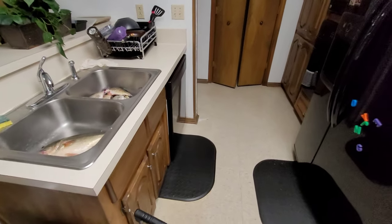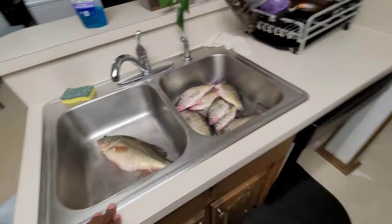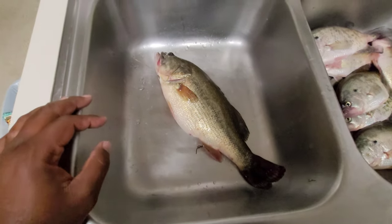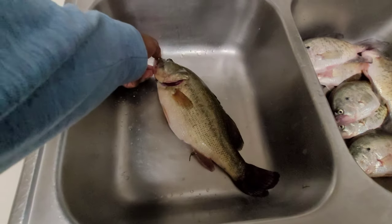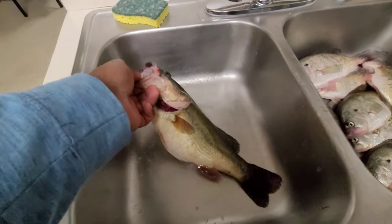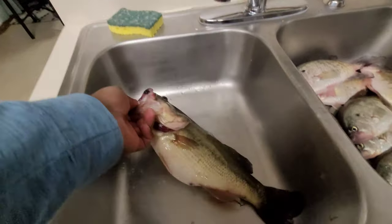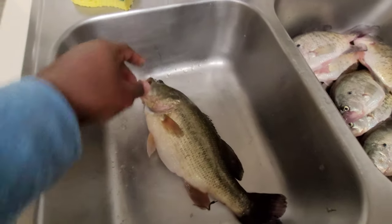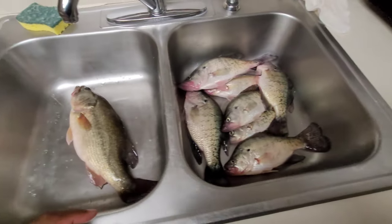All right, so here we go, you guys. So this is the big bass I caught. I don't know if the picture showed, but this bass is probably about 3.5 pounds. And real thick. Thick belly, got a lot of weight, a lot of protein. So I'll be eating it, but here go the crappies.